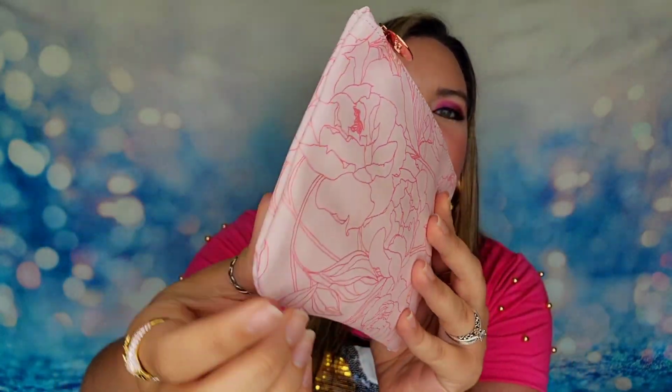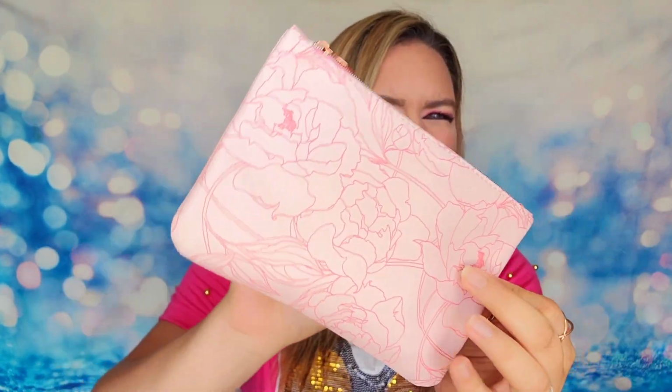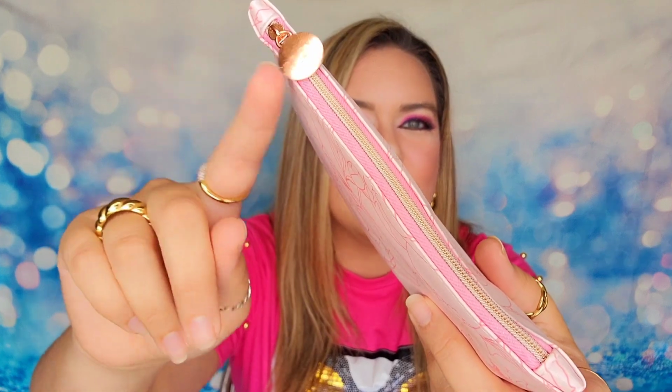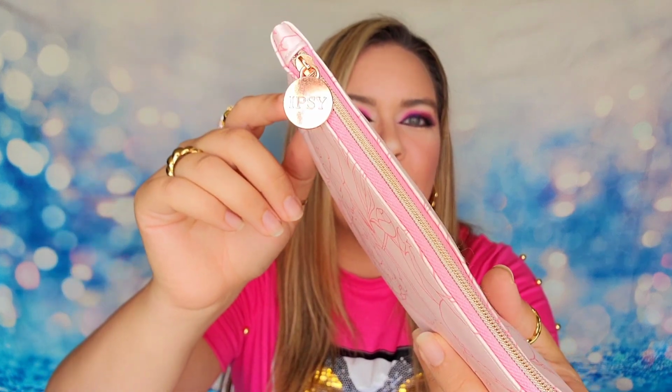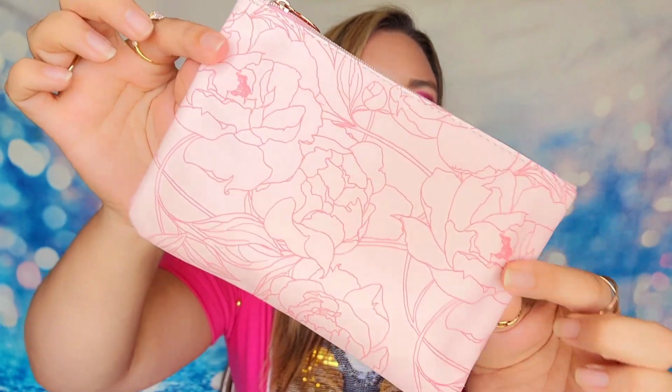Now, this is a more firm fabric, so actually, it's not even like a fabric, it's a material. So it's not like a real plushy one or real soft or anything, but I do think it'll be great if you do have any liquid spilled, you can clean this up real easy because it's so slick. It almost feels like a vinyl material. Now for the zipper, you can see we've got this pink trim here, but it's got kind of like a rose gold design on the charm. So really pretty bag. Love the way that this looks.